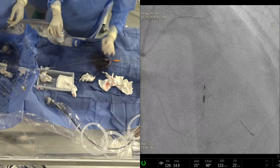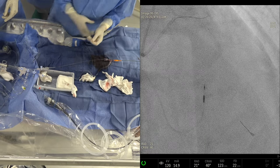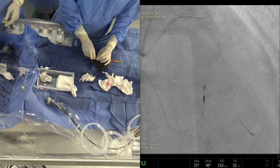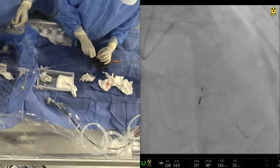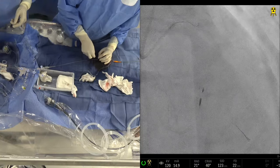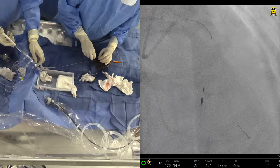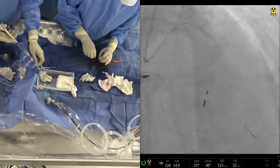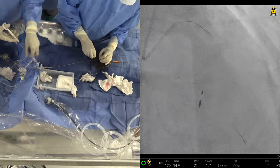So for D1, we had to do a 1.25 balloon, then a 2.0 balloon, and then go to the 2.75. Then with the same 2.75, we went up to 20 atmospheres. Now we'll try to go to the D2. Hopefully, we should be able to cross easily. Yeah, not easy. Crossing will definitely be a challenge.